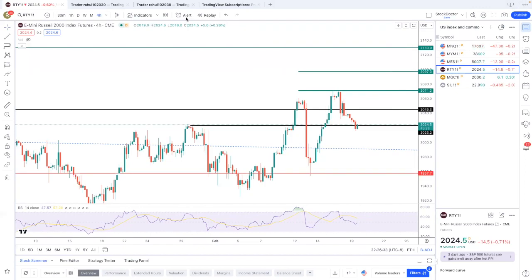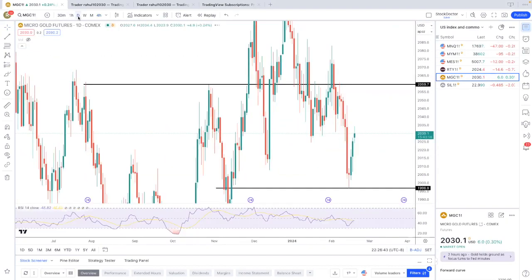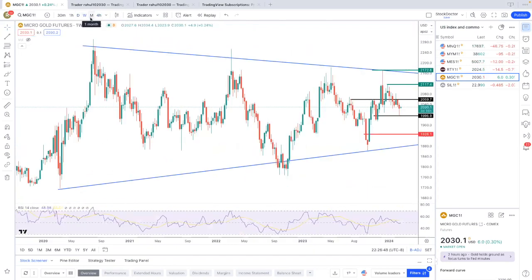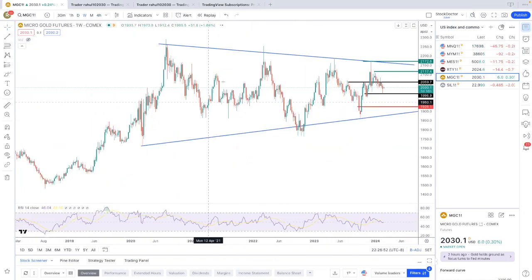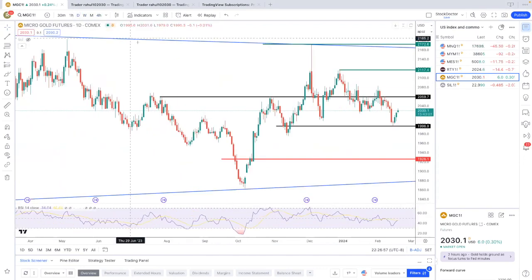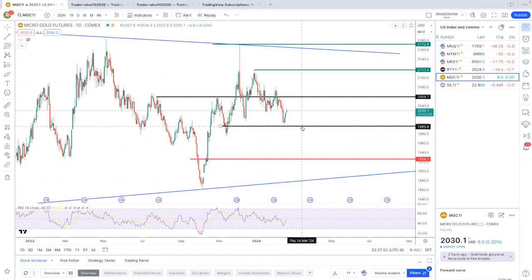So this was all about Nasdaq, Dow Jones, S&P 500, and Russell. Let's quickly go ahead and do the analysis of gold and silver. We will check gold and silver on the weekly chart first. So it's very clear that gold is trading right now in this range, and on the day chart, gold is having support around 1995 and resistance around 2060.